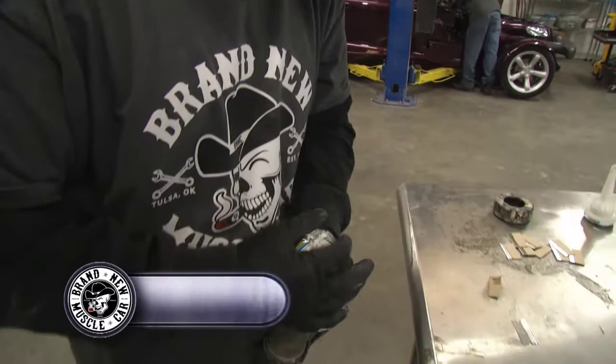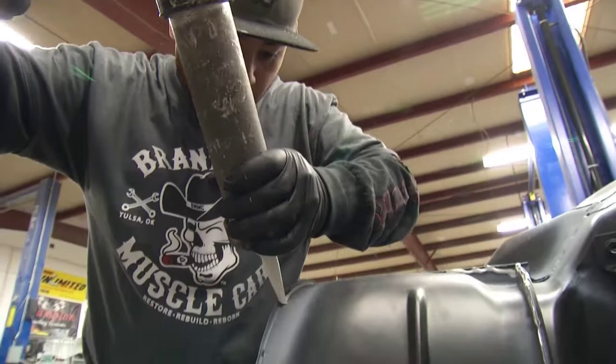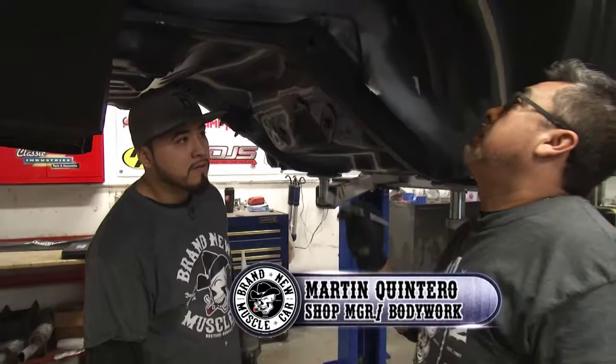Before the car goes to the paint crew for primer, Martin and Tony brush on the seam seal by hand. It's an arduous process, but the guys insist on invoking 1960s methods to make sure this car is as much like the original as possible. It is authentic. If you see it as 1960s, you got the same thing with us.